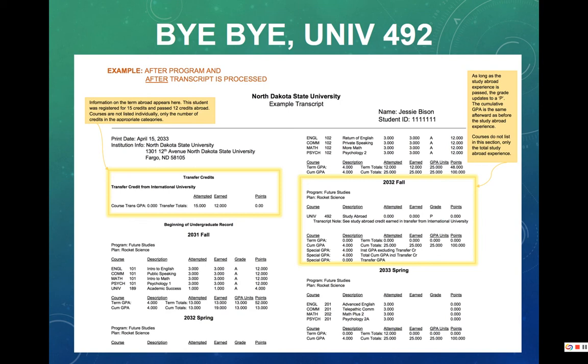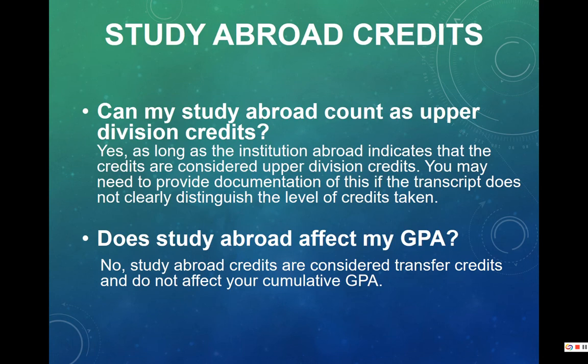And then over here, you'll see the transfer credit section, and it'll just say transfer credits from the name of the university it came from and the number of credits that you attempted and the number of credits that you earned. So if you register for 15 credits abroad, you only pass 12 of them, that's the only thing that you'll see there. You will not see the individual classes listed. There'll just be a slight difference between the attempted and earned credits. But either way, it does not affect your GPA back here. They're transfer credits, so whatever your GPA was before will be your GPA after.